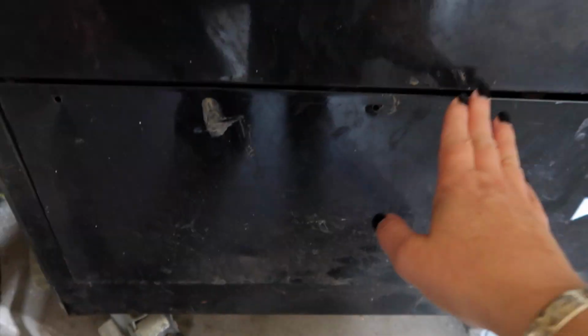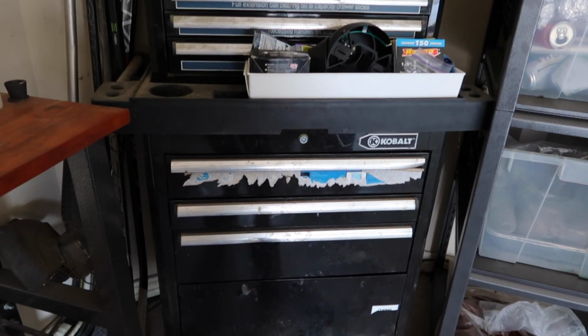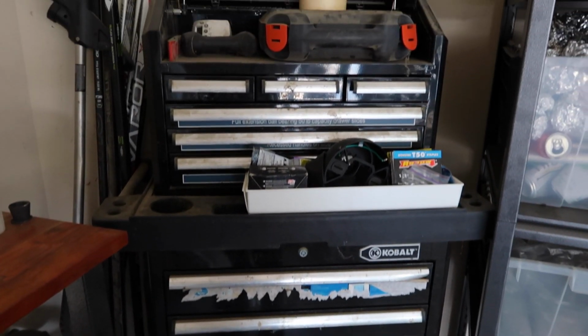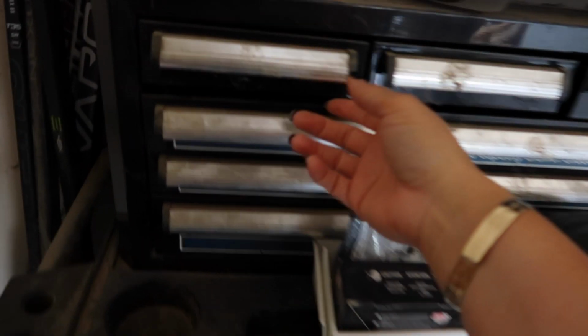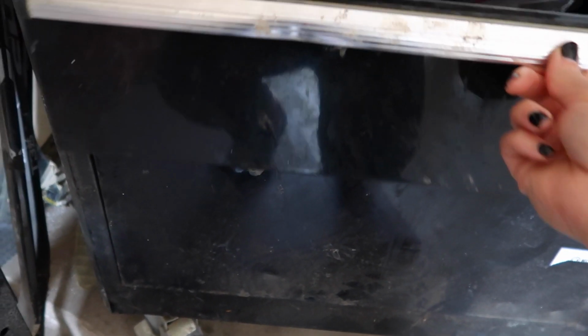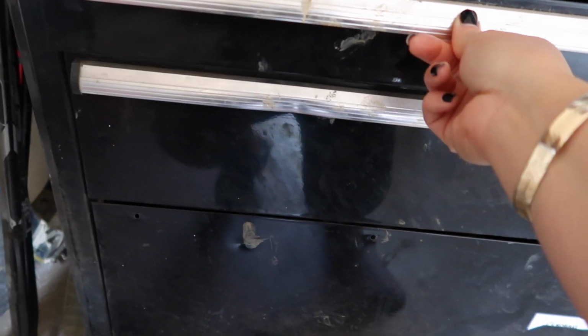You can see that we've had this for so many years, probably 15 years, literally. It's been a really long time. So I just wanted to see if the doors or the drawers work. Down here, we're missing this piece right here. So I'm wondering if that's something that we can order. But I want to go in and clean all of this out.